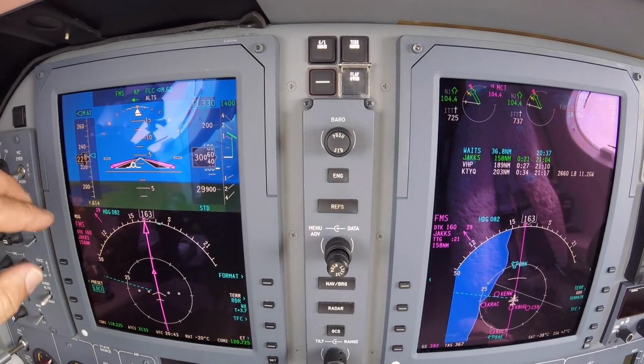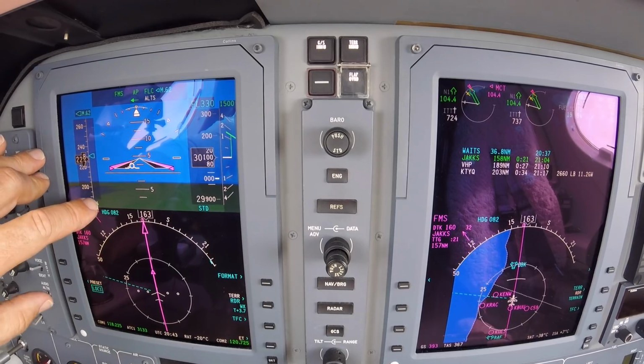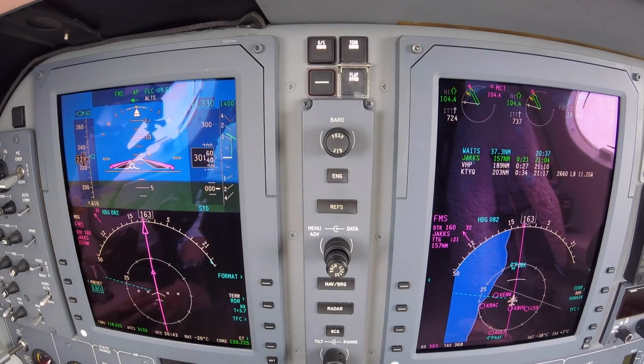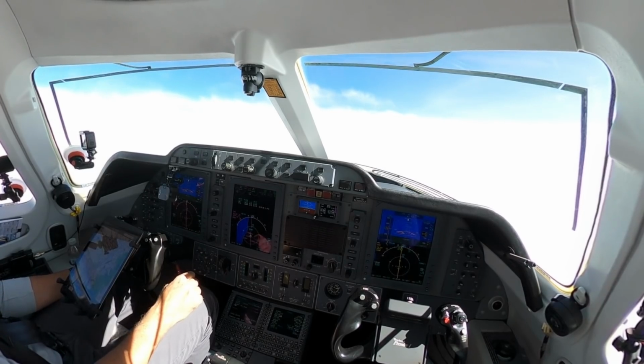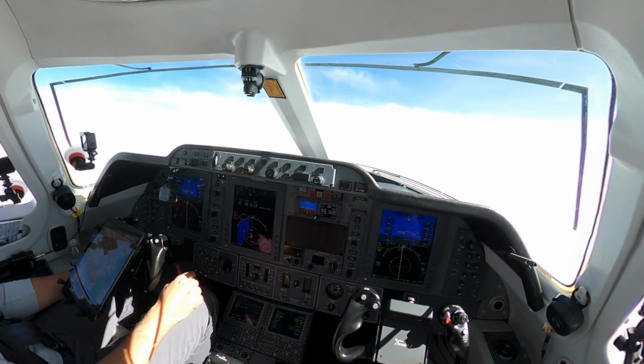Mach 0.62 is what I have set. We're indicating 0.614 right now. So, cross... Golf Mike, 33 is going to be the final for your destination. I'll take you down to 29 here in a couple minutes anyway. Yep, not a problem. Zero Golf Mike.